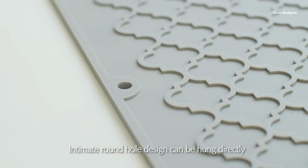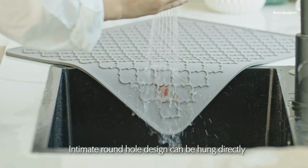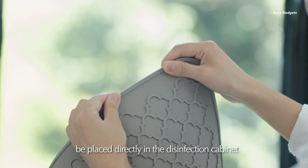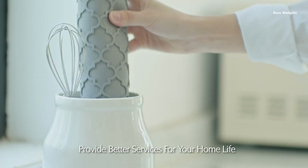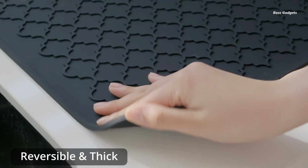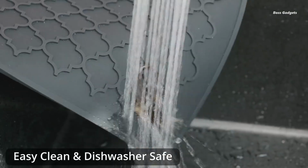The reversible format allows you to quickly flip to a dry side when needed. Made of premium food-grade silicone, these waterproof mats are safe, durable, and easy to clean. The scientific drainage pattern encourages water runoff so dishes dry efficiently.